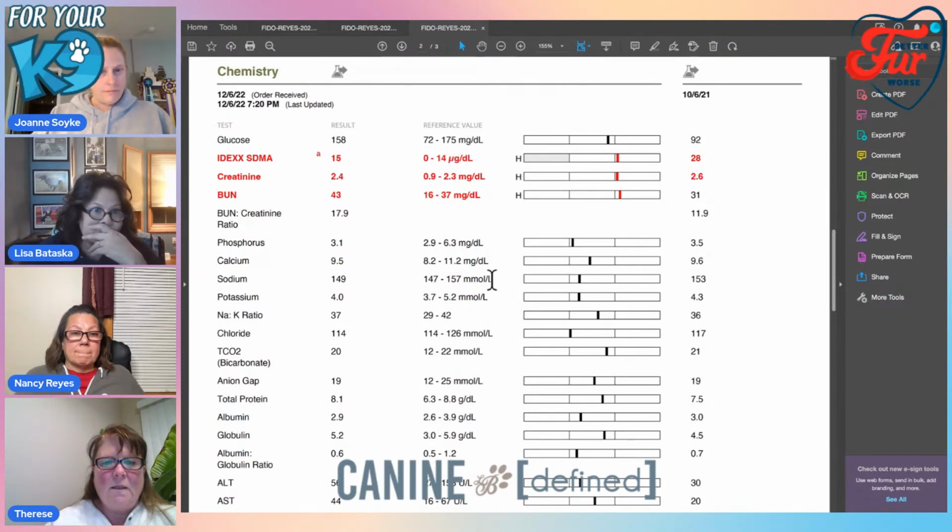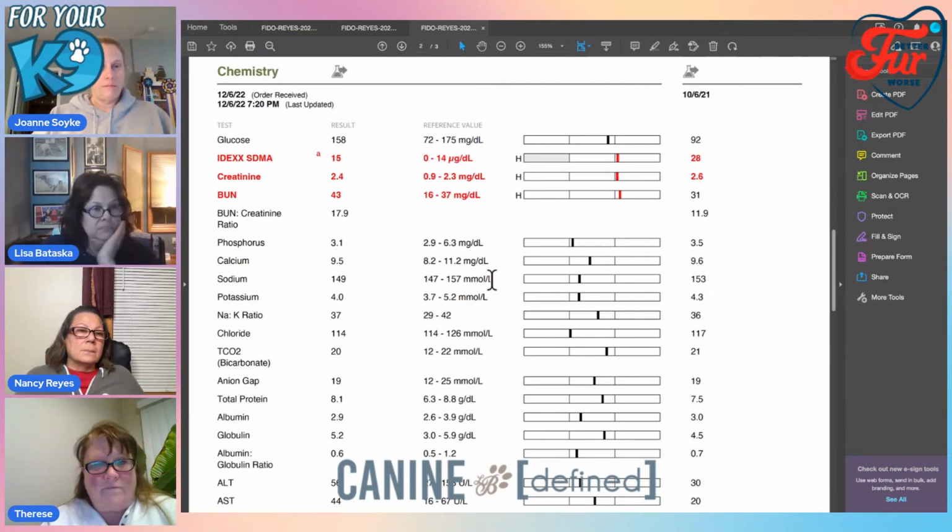Yep. But again, in a 16-year-old cat, where it's been going up gradually, they're a lot less likely to be sick than if my kitty was 0.4 yesterday with its creatinine and next week it's 2.4. That would be a sick kitty. Whereas my old kitty that it's been creeping up, it probably isn't even acting sick.